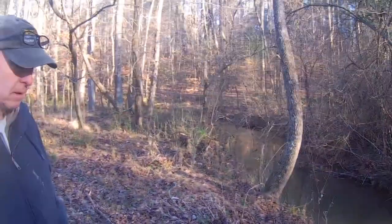We got a big creek in front of our cabin. In the summertime, him and the other one, they're always in it.